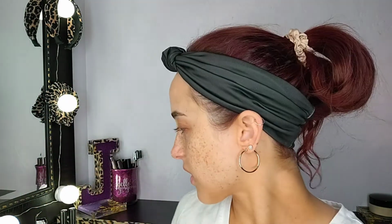There we go. Yeah, so you can see the clear base. This one is a true clear base. The mixture itself is silver and iridescent glitter. And then last but not least is Stonewall. This one is a red base with silver glitter.